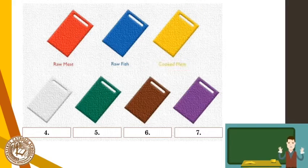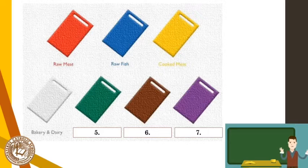The third one, this is where you cut your cooked meat, such as your cooked poultry or cooked fish. Next one, we have the white chopping board, which is intended for bakery and dairy, for your breads, for your cheese, for your tofus, for your margarine, for your butter. You use a white chopping board.